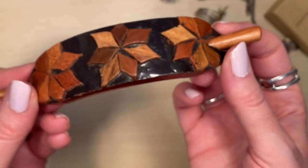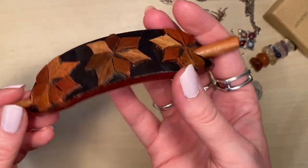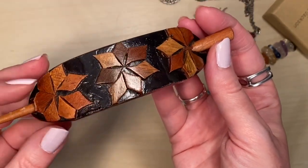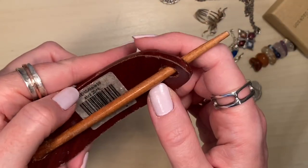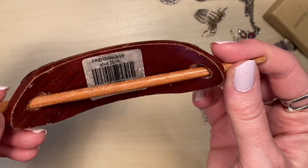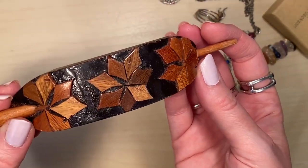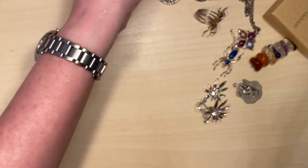And then this lovely wooden hair barrette, which is, I don't know, does that class as jewellery? We're going to class it as jewellery today. What attracted me on the back was it said Aloha, and I had my honeymoon in Hawaii, so anything with a Hawaiian wording on it gets me. I thought that was fun for 50p.